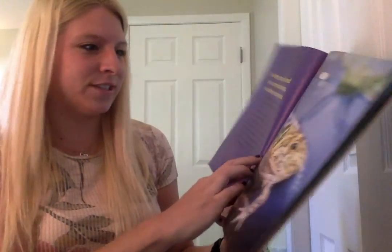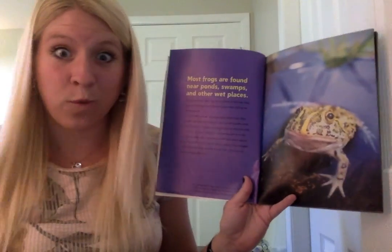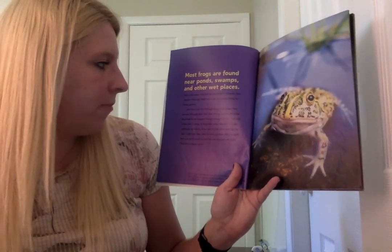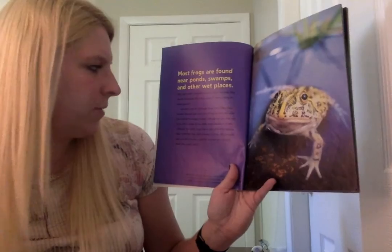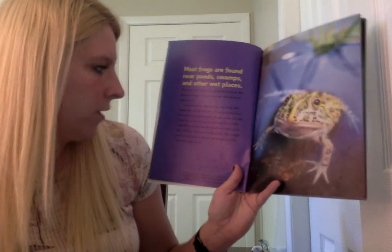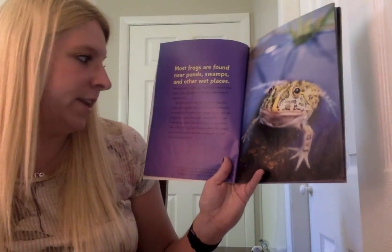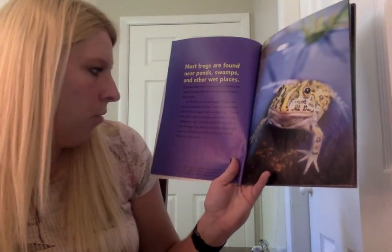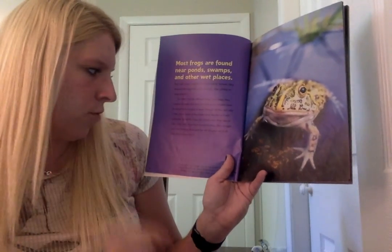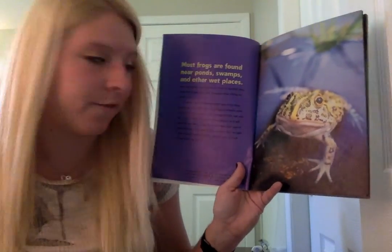I love these pictures. Most frogs are found near ponds, swamps, and other wet places. They need water, but they don't need to drink it. Instead, they absorb it through their skin, even just when sitting on the damp ground. And that's not all. Although frogs have lungs, they breathe through their skin too. A frog can breathe more than half of the oxygen it needs through its skin, but only if the skin is damp or wet. A frog must never dry out or it will die. Oh no, so frogs need water to survive, my friends.